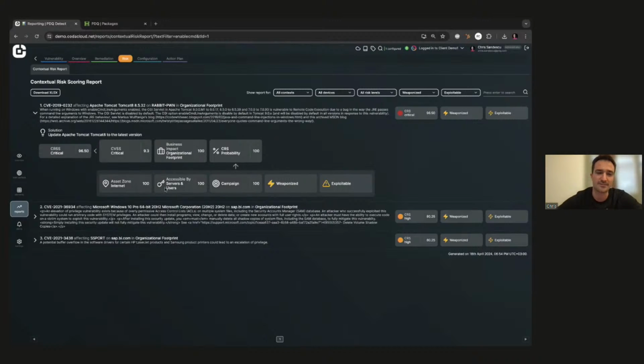But then there's also a lot of metadata that we collect with Detect that helps us accurately, 100%, determine whether or not this vulnerability is in an asset that is exposed to the internet, how many people are accessing it, and whether or not this vulnerability has been used by threat actors in threat campaigns. In my previous life as a pen tester, I actually exploited this one in the wild against our customers. And I think if we have the time, I'd love to do it on the show today.